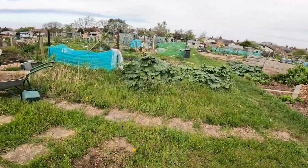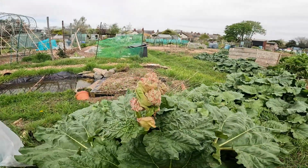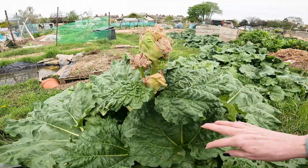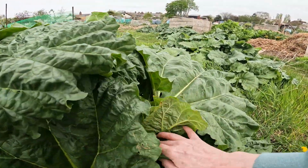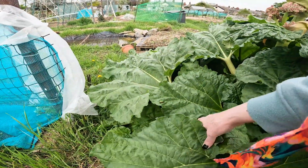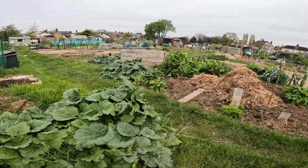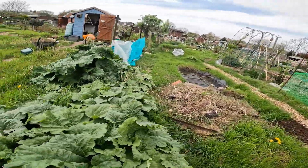Oh my God, I never noticed a flower before. Look at this. Wow. There's rhubarb. I've never seen a rhubarb flower. That's incredible. What does that actually mean? Does anyone know? I don't think this is ripe yet because the stems are not yet red. But that's amazing. Has anyone had... Oh yeah, I don't remember having a rhubarb flower last year.